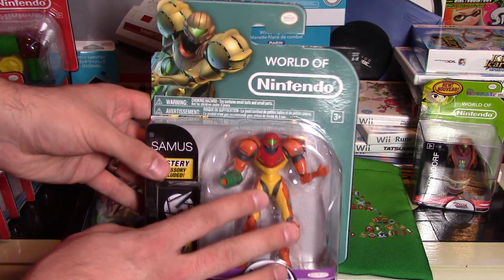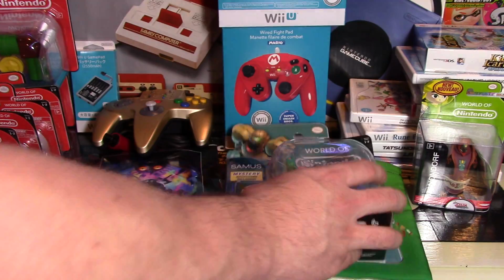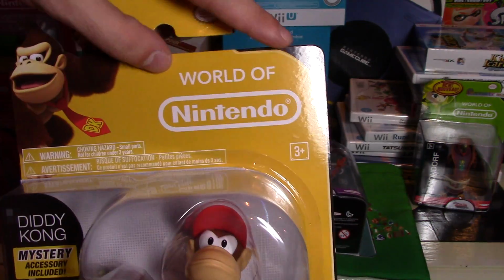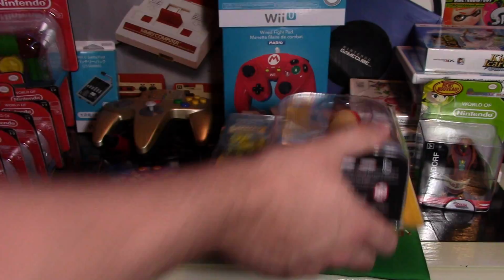The bigger figures, the 4-inch figures, I was able to get Samus. So I've got a Samus right there. Diddy Kong, which is all part of Wave 1-2, which it says right up there.